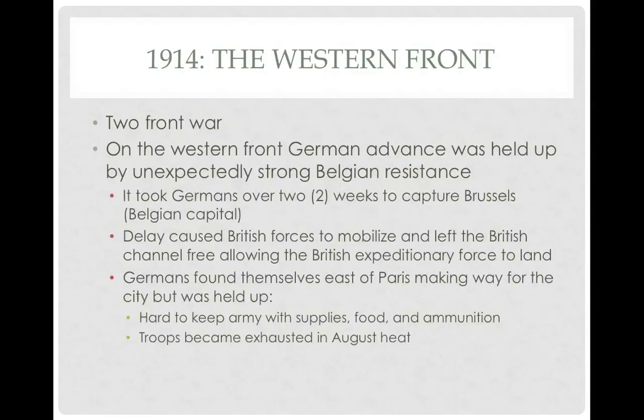Okay, so 1914 on the Western Front, Germany we know now is fighting a two-front war. On the Western Front, however, the German advance was held up by unexpected, like I said, strong Belgian resistance. One of the things that we're going to see is that it took over 2 weeks to capture Brussels, which is, of course, the Belgian capital. And this delay is really what's going to help British troops to mobilize. And, of course, the English Channel was free, and it allowed the British Expeditionary Force to actually land on continental Europe.